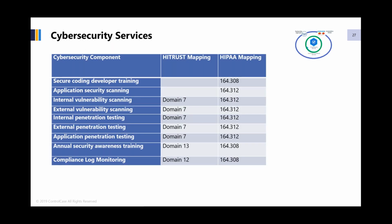From an overall perspective, there are many things that need to be done as part of HITRUST: vulnerability scanning, penetration testing, log monitoring, and so forth. ControlCase also provides all the cybersecurity services that are associated with many of the security testing and some of the more technical aspects of getting compliant to HITRUST, and for that matter, any of the other regulations that exist out there where we practice.